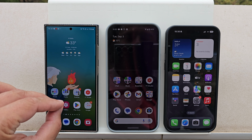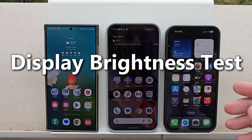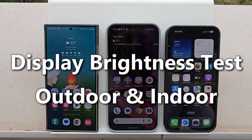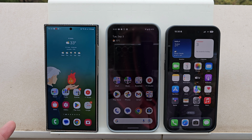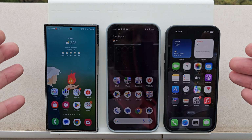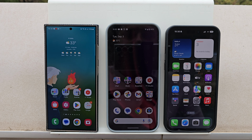The Galaxy S24 Ultra on the left, the iPhone 15 Pro Max here on the right, and in the middle, the Google Pixel 9 Pro XL. In this video, I'm gonna start a YouTube 4K HDR 60 FPS video. We have direct sunlight hitting those phones. We're gonna be measuring some temps, and the idea is to see which phone will dim first.